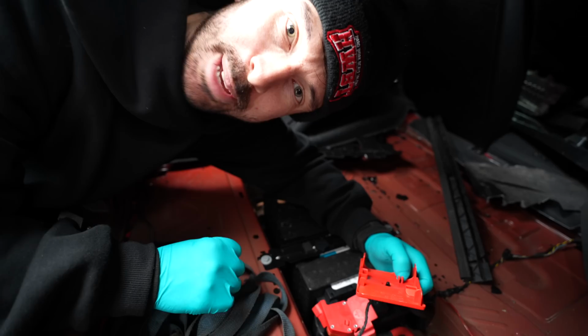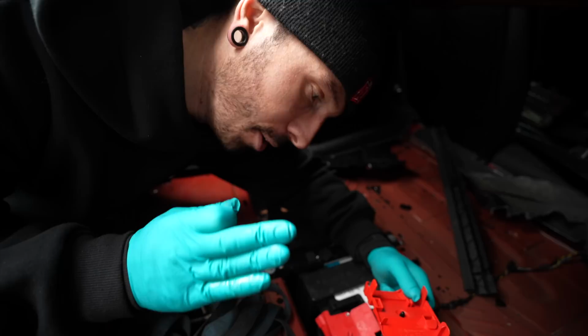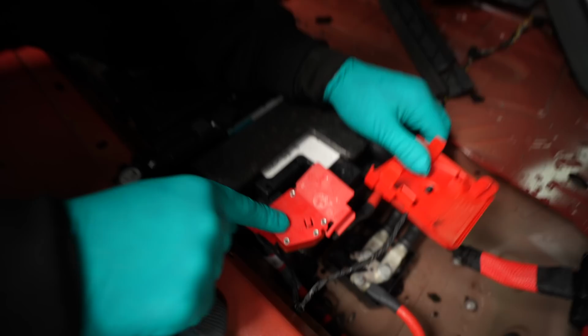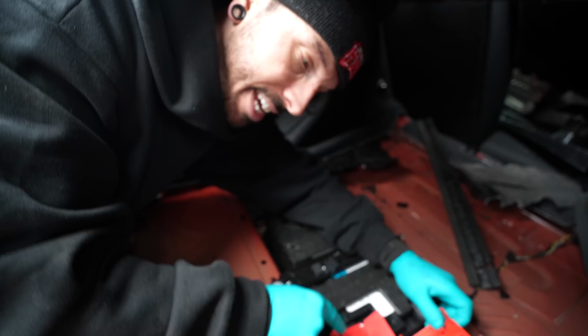If you've watched any of my videos before, then you'd know that usually when the car has a crash, it blows the pyro fuse when the airbags blow, which stops the power going to the starter motor. You'll still get power in the car, but you won't get power to the starter motor. This is the first time I've actually seen a pyro fuse here on the actual battery terminal. So what this is doing is stopping the power going along here, down into this cable, and then this cable is sending the power directly down to the starter motor.